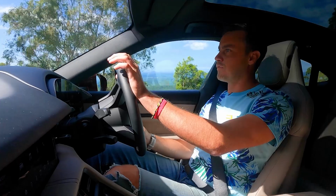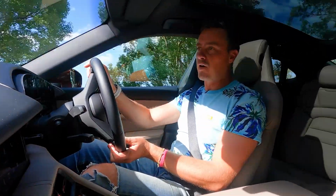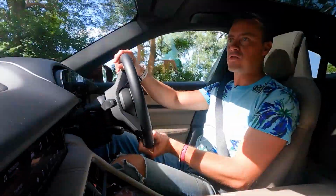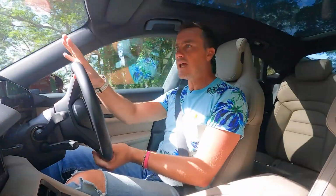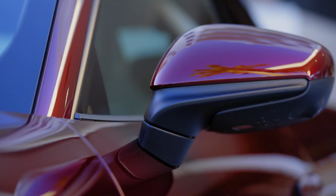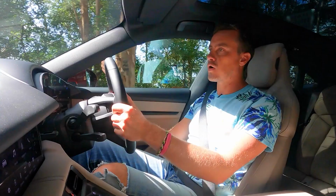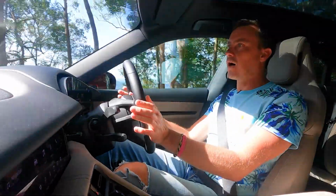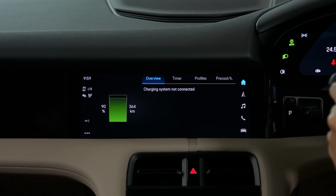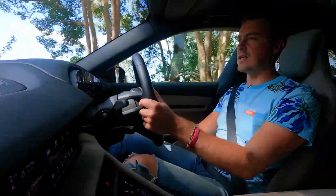With the introduction of the new Taycan variant called simply Taycan, you can now have a version of Porsche's mental EV for just $156,000. Yes, I know that's expensive, but it's a whopping 20% cheaper than the previously most affordable version, the 4S. Obviously, cost had to be cut somewhere, and this car has a smaller battery with a 79 kilowatt hour unit, lithium ion of course, and that'll give you enough range for about 369 kilometers.